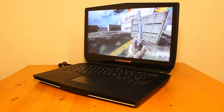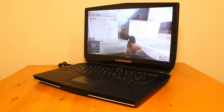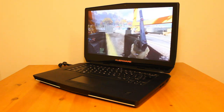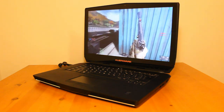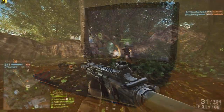We know that the battery is never really going to be that great, but when it is plugged into the wall, it's absolutely perfect. I could barely tell the difference between this PC's performance and my main PC's performance. For normal web browsing and just standard PC use, the battery's good for about 5 hours though.